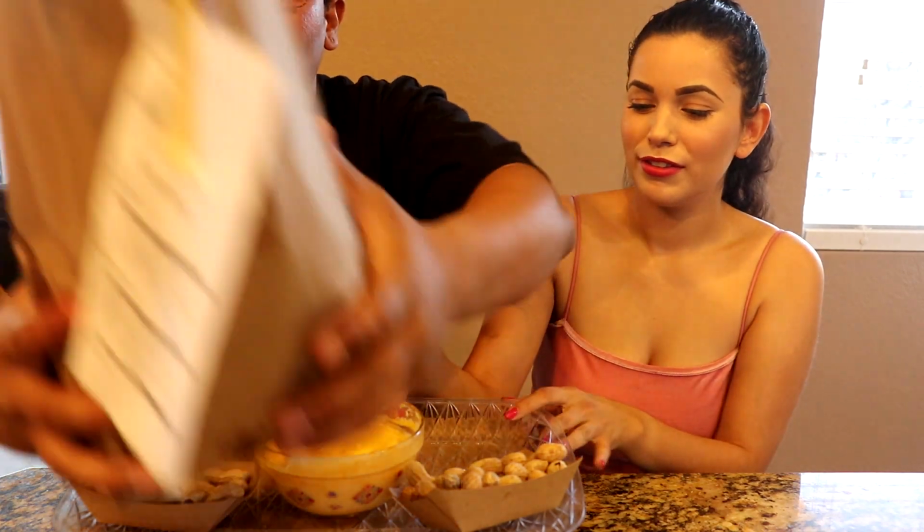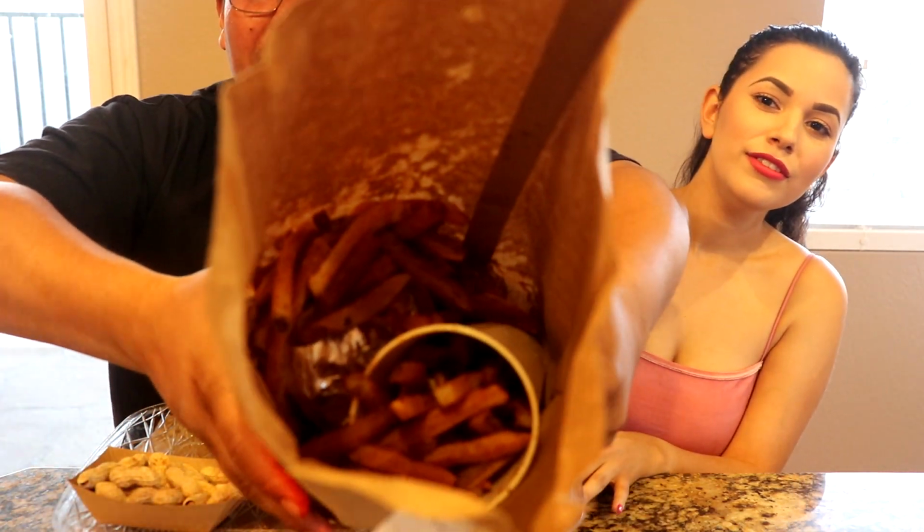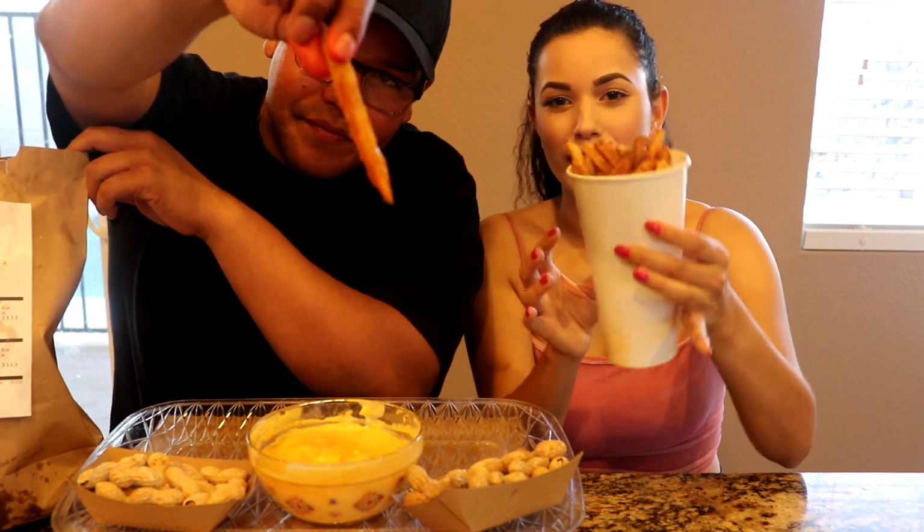We have our bag right here. So this is how it comes packaged, right? They give you a big old bag, greasy, old school. Let me see if I can get you guys. You see that? They put a cup of fries because we got the large ones, and then the guy just started pouring it in. But anyway, these are our Cajun fries. You want to show them? It's a big old cup with fries.